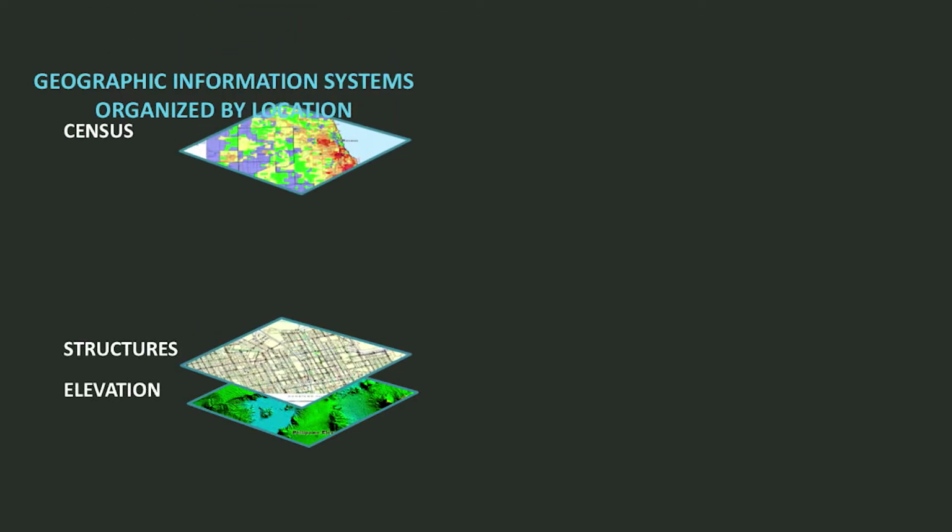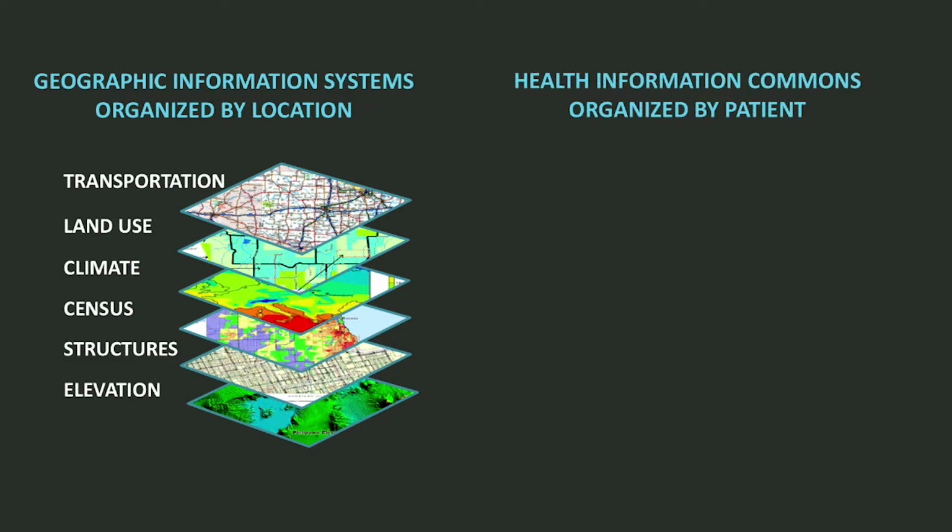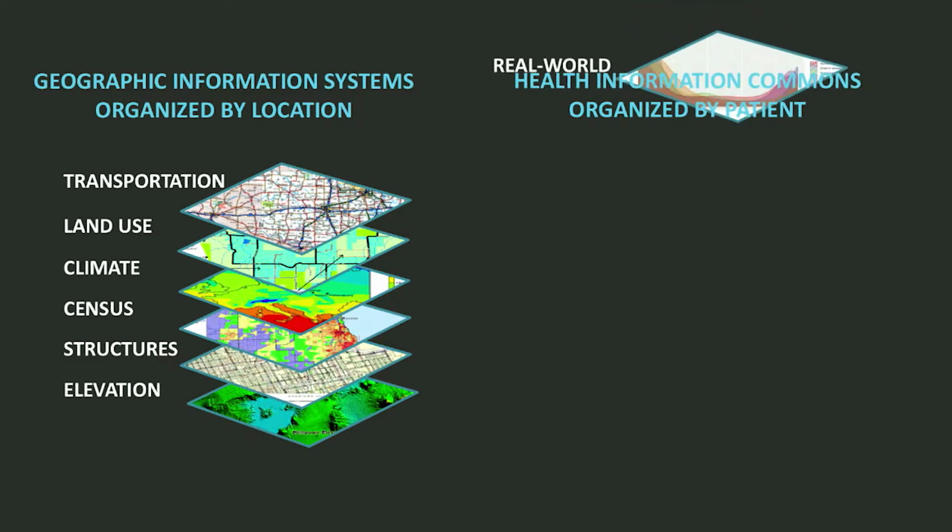And to sort of go down this path of weather and landscape, of course, when you think about geographic information systems, this field has exploded with the idea that these data sets have been made available, they're organized by location into one common set and framework that people can then do analyses. And so there's no reason why a health information commons can't be organized by the patient side.